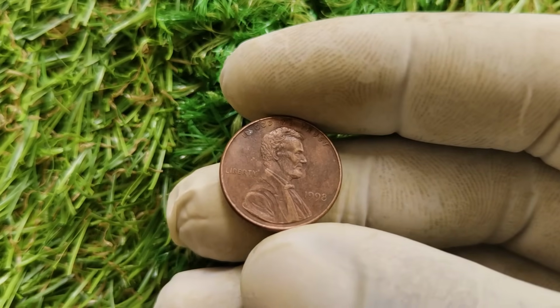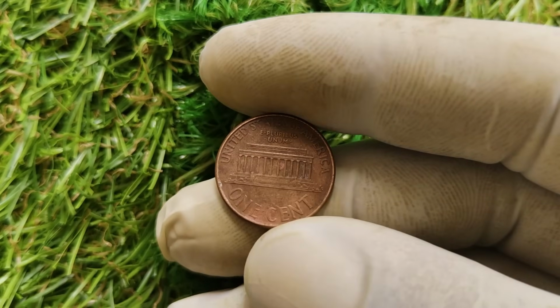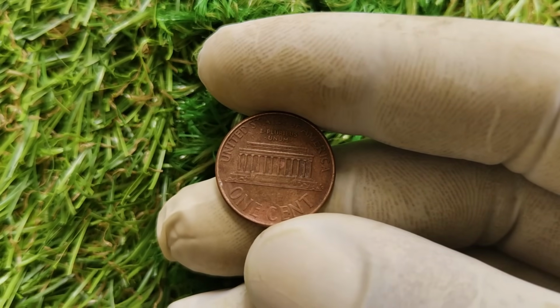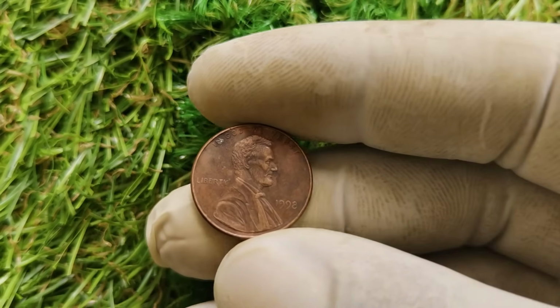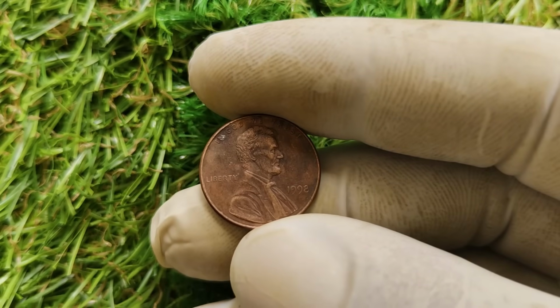For someone who discovers a valuable 1998 penny in their change, it's almost like unearthing buried treasure. You might toss a penny into a tip jar without thinking twice, but what if that penny could be worth thousands?